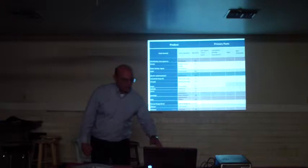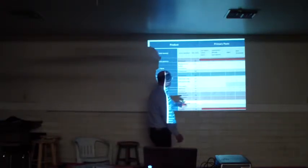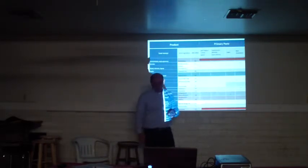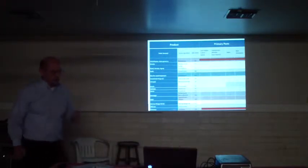So this is the last one on it. Again, the same sort of thing, but if you look down at late season cotton, you see nothing going on here. That's why that particular one came into the critical.